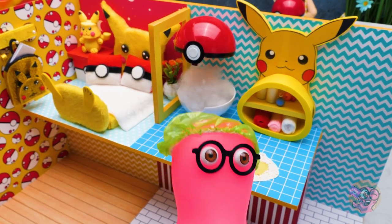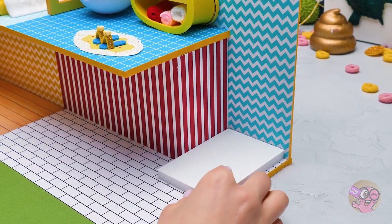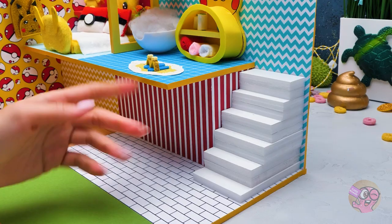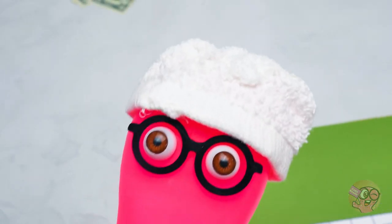Sam, the bathroom needs to be checked! Get out! Out! Out! If you say so. Here's the staircase. Thanks for the shower. The bathroom is good to go. Awesome. And I finished the stairs. Wanna check? Let's see. Not bad.